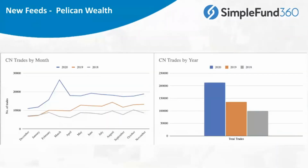We've added a new feed for Pelican Wealth. This takes us over the 200 mark. What I want to show you here is what we call contract notes, which is our share pack, right? Share pack, I strongly encourage you to look at it. It basically adds registry feeds and share trades. So you don't have to put your share trades through a CSV. You don't need to put them in manually.